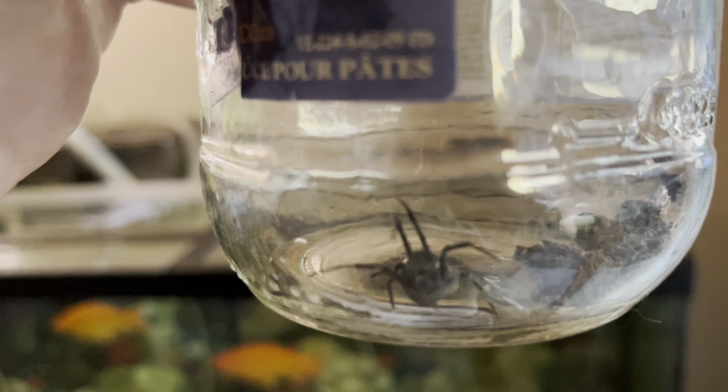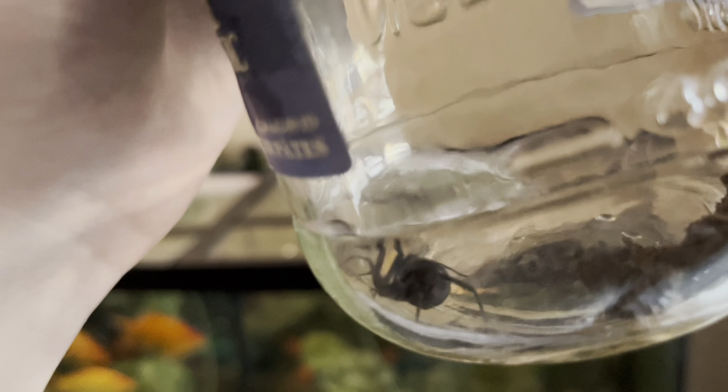Hopefully I can get it a bigger container in the future. For now, I'm keeping it in a spaghetti jar. This is all I have on hand.